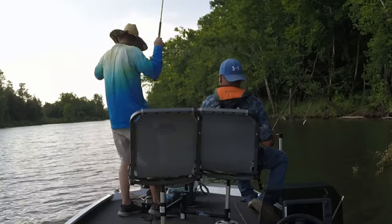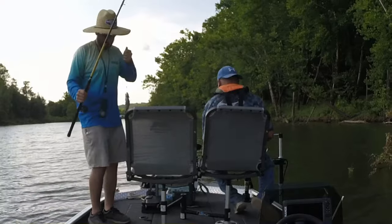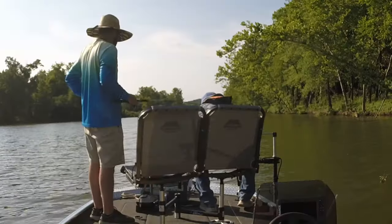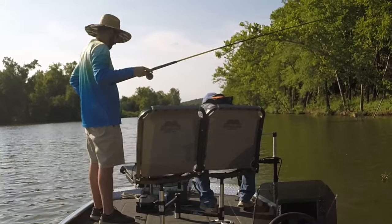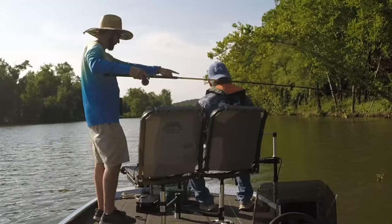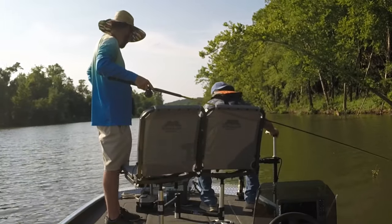Got him. That is so cool. All right, just watch that on the Livescope there. Yeah, that's cool. Hey, turn your thing to the side. Shoot it right to the side. Okay. Yeah, your transducer. Let's look and see what it shows.